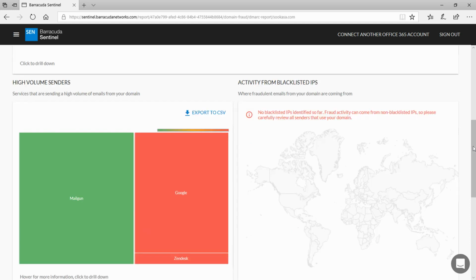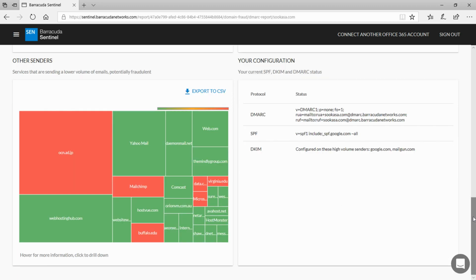Additionally, you can see where in the world people may be sending mail through your customer's domain. We'll even provide you a list of individual IP addresses so you can specifically see who may be spoofing your customer's domain so you can remediate any issues.